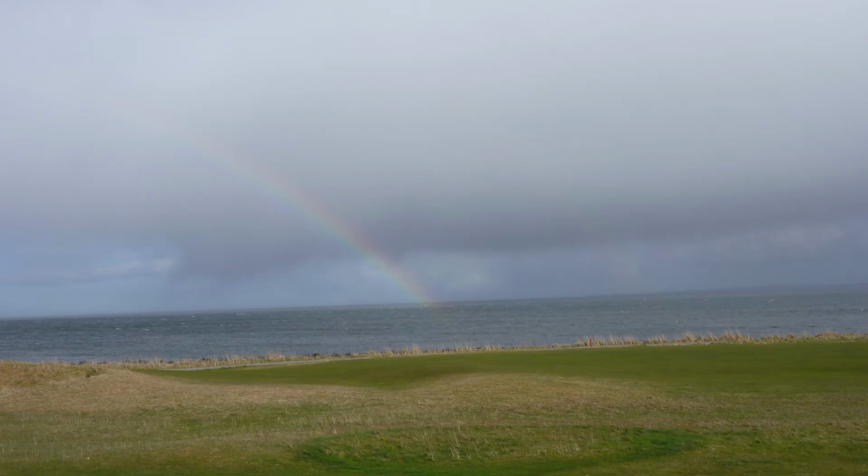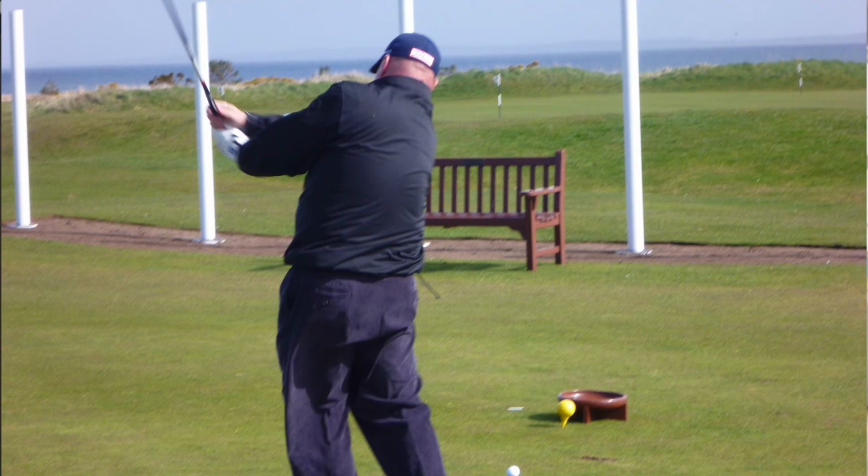But again, you can play later in the day, even in April, because of the tilt of the earth. Now, weather-wise, we hadn't had any weather really up until this day. It was a little cold when we played Castle Stewart and windy, and then we drove up here, and we literally probably had every climate zone known to man while we played Royal Dornoch. We had beautiful bluebird sunshiny skies with little wind and fairly warm.